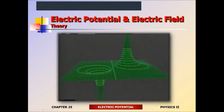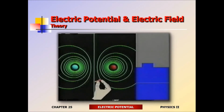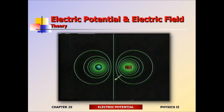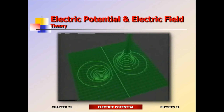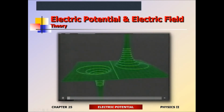What does the electric field for this potential look like? Because it takes no work to move a charge along a curve of constant potential, there's no component of field in that direction. So the field is perpendicular to each equal potential at every point. And that's how it assumes its familiar shape. What does the electric field for this potential look like?